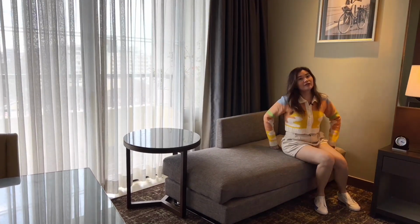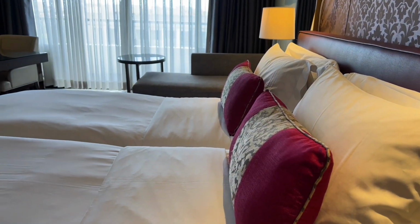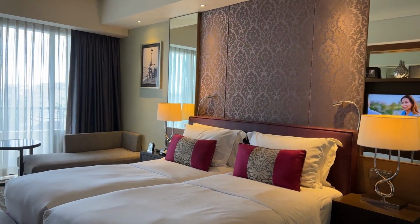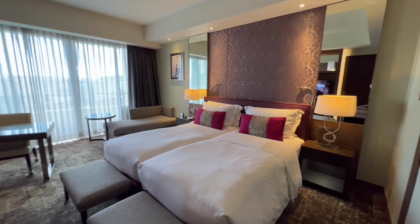But the main event is of course here. We have two twin beds, and they're very close together right now. It's nice there are benches at the bottom of each bed to help you with your needs, like if you want to put additional luggage there or if you want to sit down and wear your shoes.